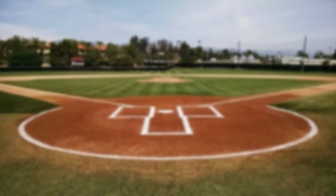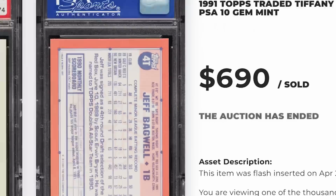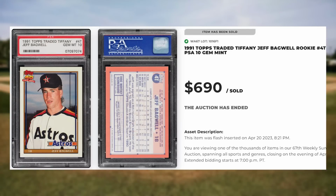Up next at number 9 is this 1991 Topps Traded Tiffany Jeff Bagwell rookie, card number 4T. This was a PSA 10, and it sold for $690. This price is within $40 of what this rookie has been going for in a PSA 10 in 2023. This Tiffany rookie is a pop of 169 in a PSA 10.